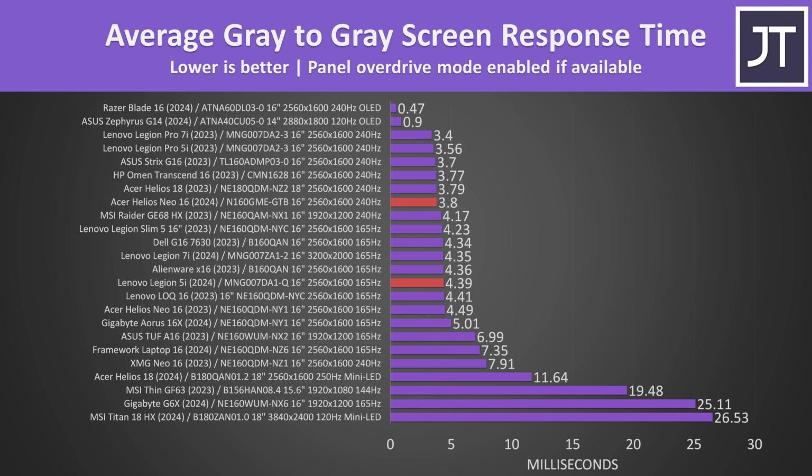The Helios was a little faster when it came to screen response time, but this small difference is within the margin of error and not enough that most people would even notice, and the 240Hz option on the Legion would probably close the gap anyway.